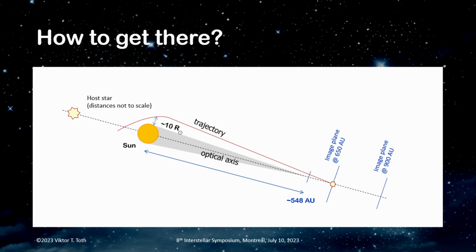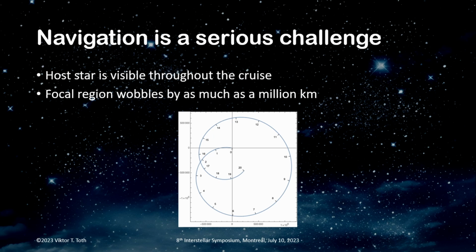And you can continue to recede from the sun. In fact, things get better as you do, because then again, the relative separation between the solar disk and the Einstein ring will continue to increase. But you have to deal with this insane navigational challenge, because the projected image moves around like crazy.